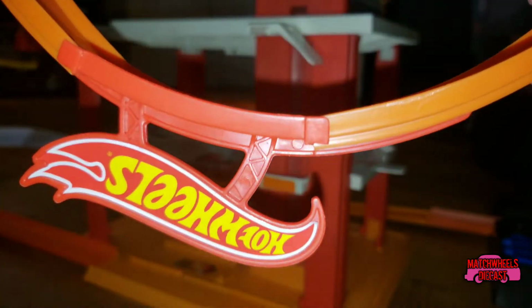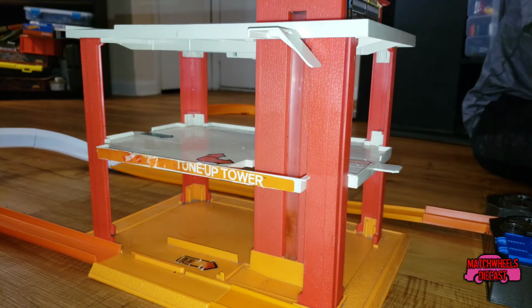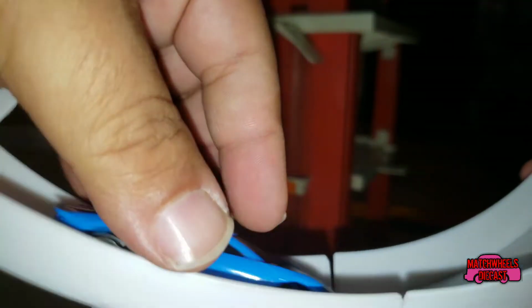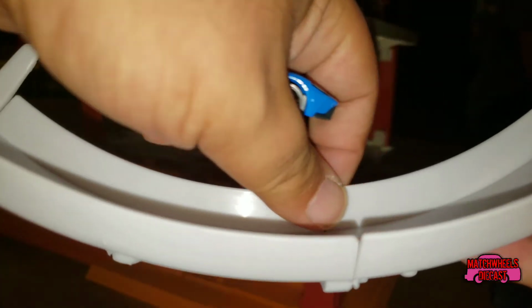And, Ben, could you hand me the high bank curve? The same could also be said for high bank curves. It has a bit of a rough time going through because its side drags on the walls here. And we did test it off camera, and it was just having a really rough time.